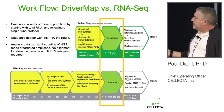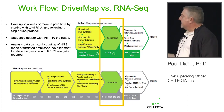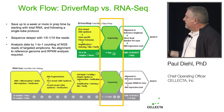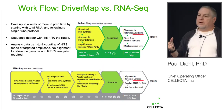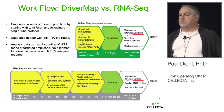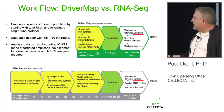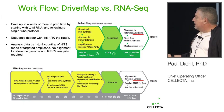The preparation can be done in a day. It's first strand synthesis, and then you add the gene-specific primers for the amplification, and then do a second amplification for indexing, and go right to sequencing. And then at the end, you have amplicons, and since we know what we're targeting, we have specific reference sequences to align to. So you don't have to do the alignment to the entire transcriptome, to the entire genome.